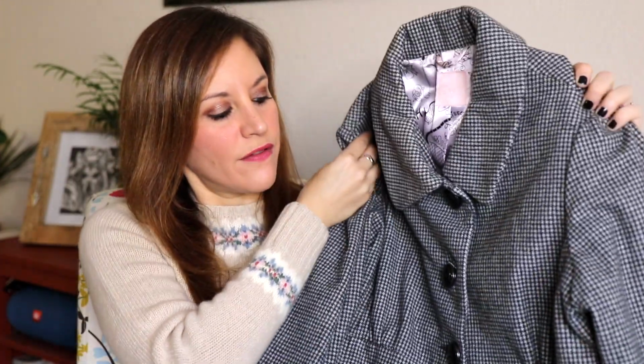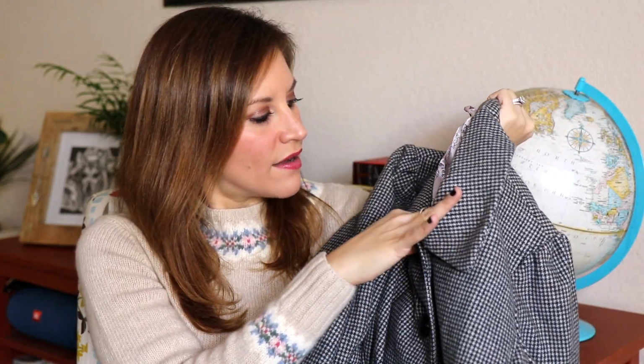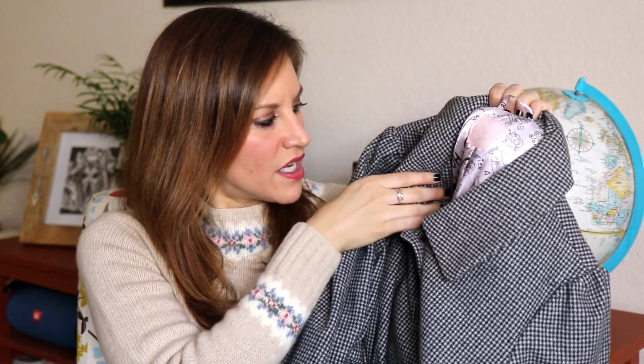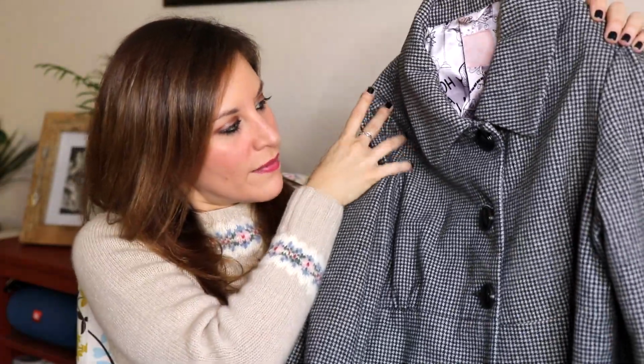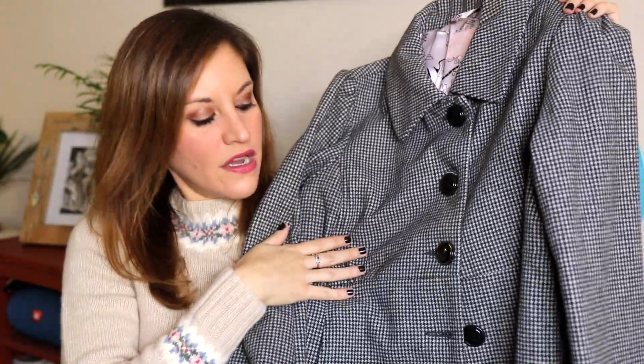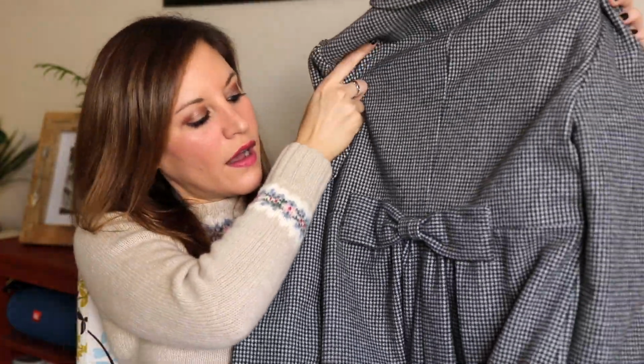So now we're getting into the more traditional winter coats. This is by Perico Ispin. Sorry, I don't know how to say that. This was a gift for my mother-in-law for one Christmas, and it has a really cute lining. It's all pink. It has a bunch of stuff written in French on the inside, and it's basically this checkered pattern. It has a beautiful collar and gathering here, and it also has a bow on the back there.